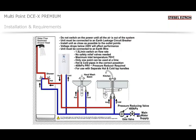Then a bit more on the nitty-gritty details for the installation. I will make this available so you can have it, and also on our website the installation manual can be pulled off. You do not have to register. You can go onto the product, there is an installation manual, and it explains everything that needs to be done for the installation. So just a quick overview of it.